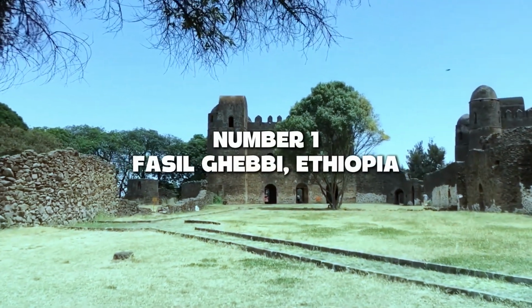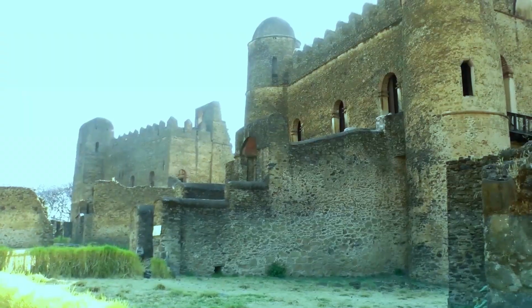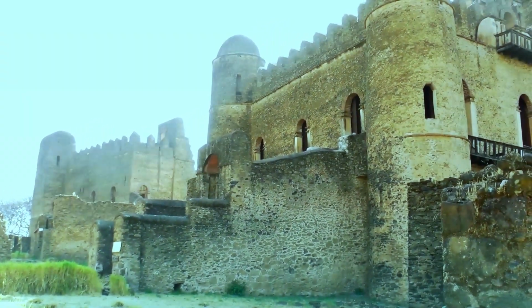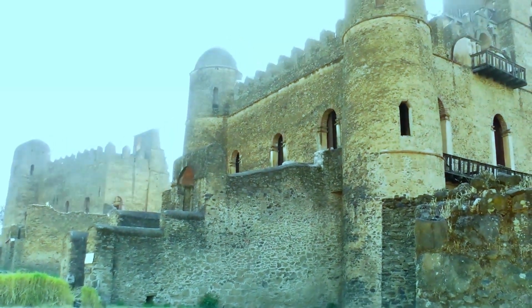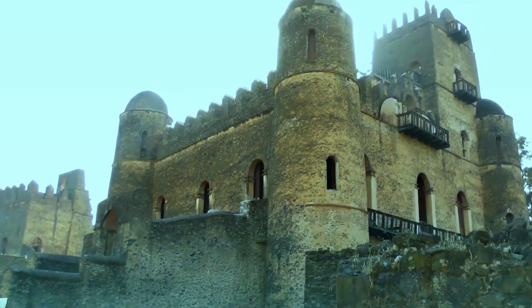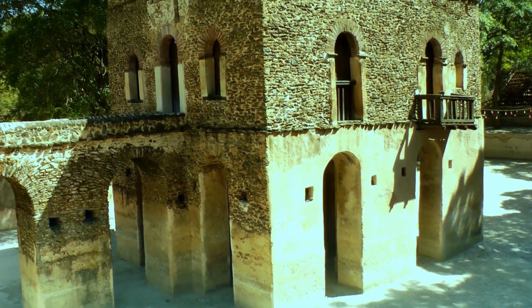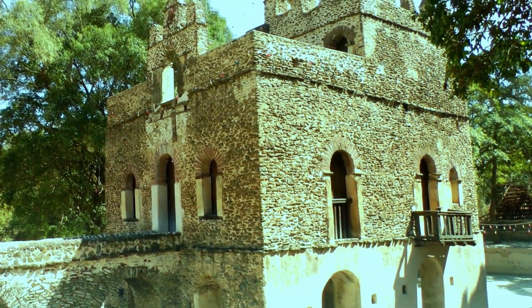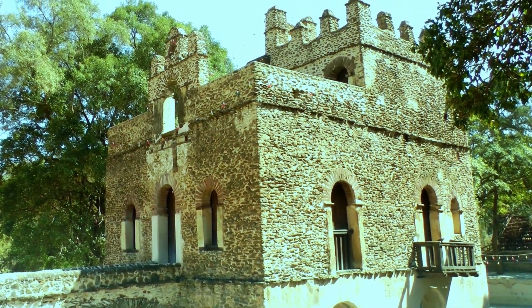Number 1. Fasil Ghebbi, Ethiopia. At the heart of Gondar, Ethiopia, stands Fasil Ghebbi, a 17th century fortress city founded by Emperor Fasilides in 1636. Enclosed by a 900-metre stone wall, the compound once housed palaces, churches, libraries, and underground escape tunnels.